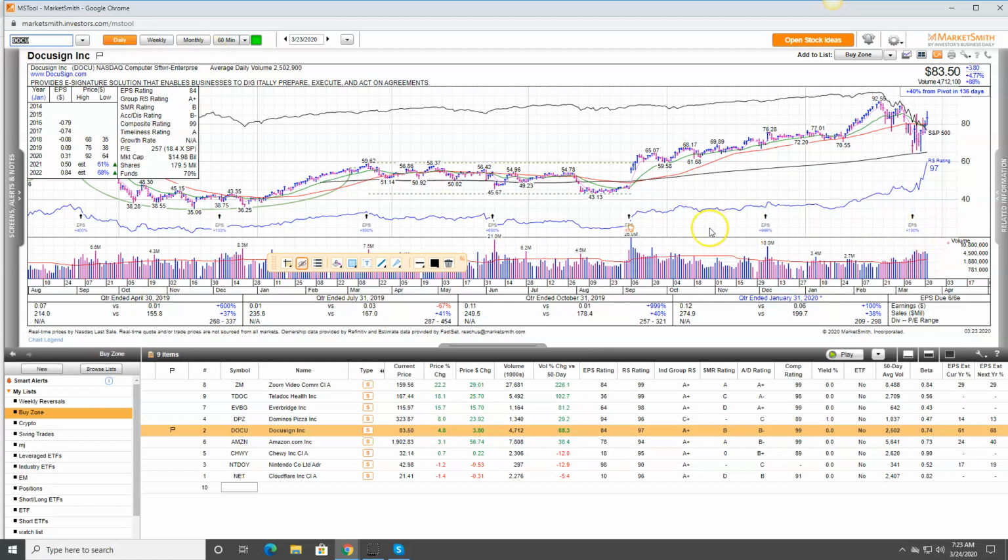DocuSign. This is the online e-signature, right? I have to sign these all the time. I have a virtual company. I work from home. I sign these electronic signatures all the time. Especially now, banks are going to be using these even more than ever, right? Mortgage companies, everything. It's probably going to DocuSign, just like Zoom. So this has done really well. Even though it has pulled back, it's now back above the 50-day moving average.